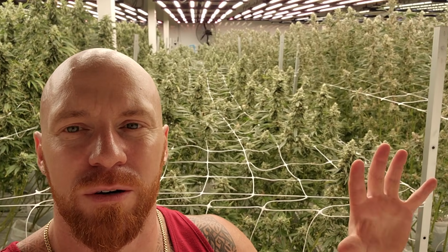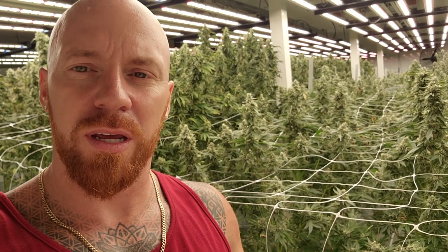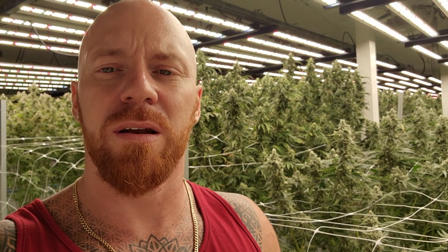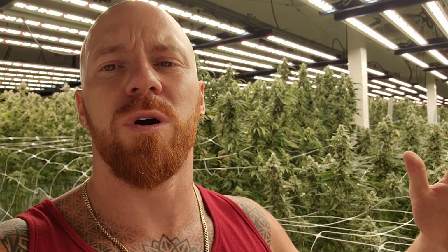As you can see, the buds are much bigger in this room because they are 20 days ahead of the other room, give or take. A lot has changed in here over the last few weeks that I really need to get you guys updated on. And unfortunately, we did have some big issues in here with having these plants far too big for not only the space, but also for HVAC equipment.